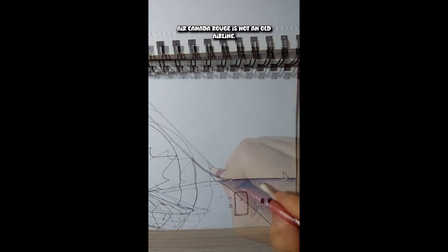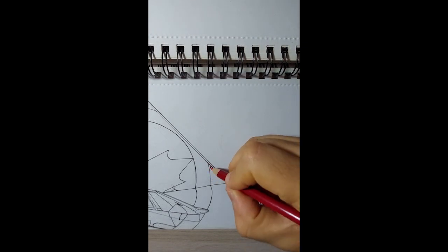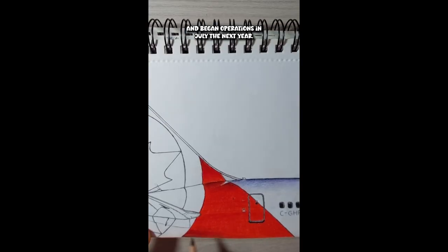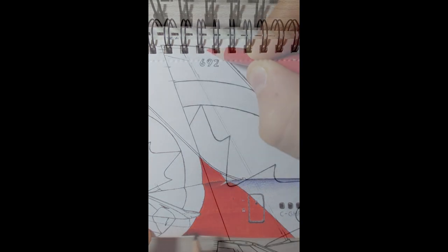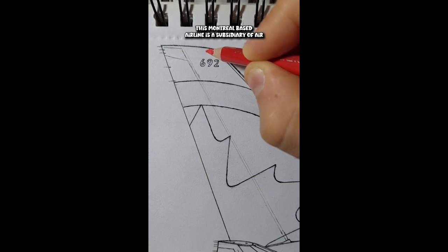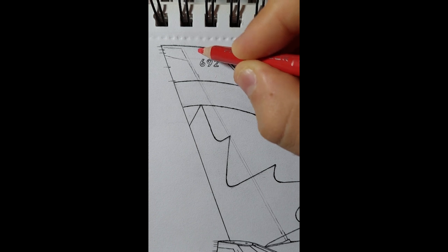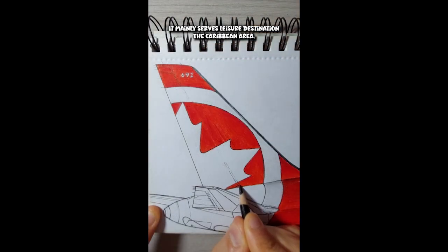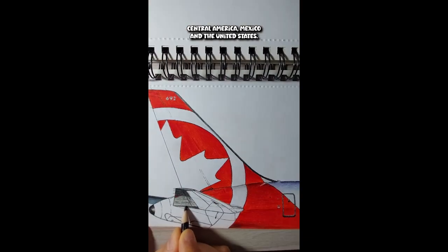Air Canada Rouge is not an old airline. It was only founded in December 2012 and began operations in July the next year. Their first destination was from Toronto to Kingston, Jamaica. This Montreal-based airline is a subsidiary of Air Canada. Being a lower-cost airline, it mainly serves leisure destinations, the Caribbean area, Central America, Mexico, and the United States.